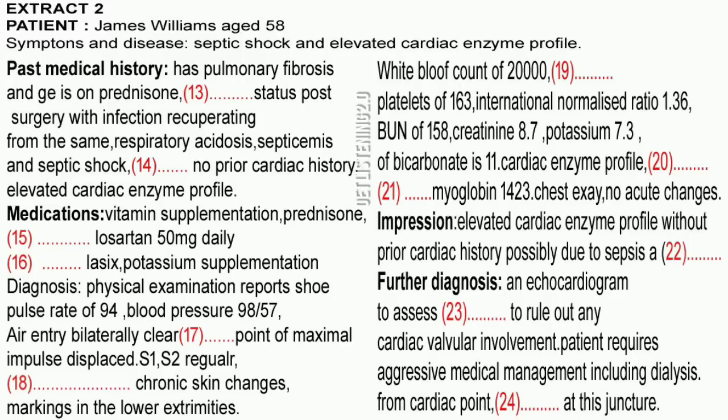He needs aggressive medical management, including dialysis. From a cardiac standpoint, conservative treatment at this juncture. His cardiac enzyme profile could be elevated secondary to sepsis and also underlying renal failure.